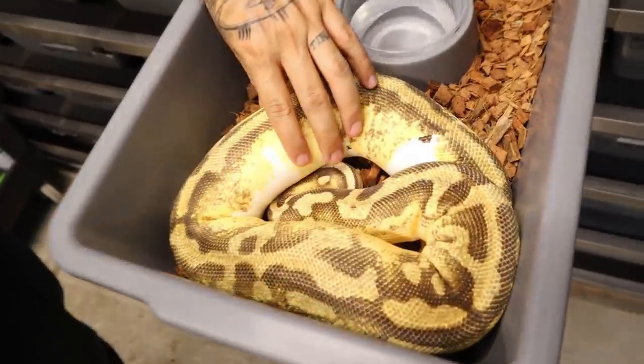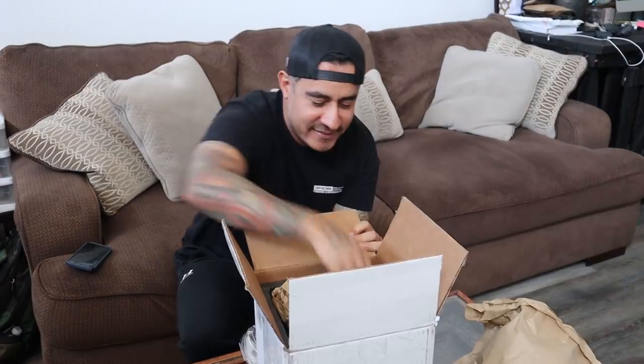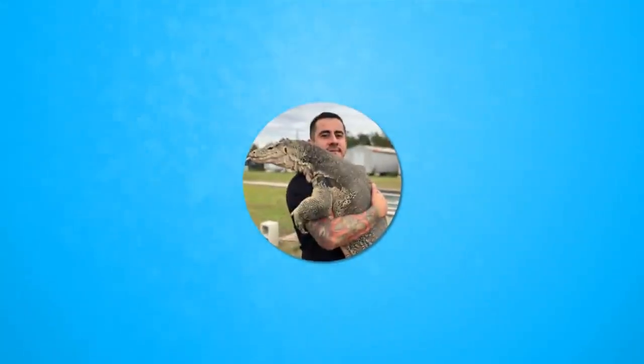She is so thick. Here it is now. Oh my gosh. Dude, they are so big. Look at them, man. Don't they look so freaking cool? I'm so gonna get made fun of.